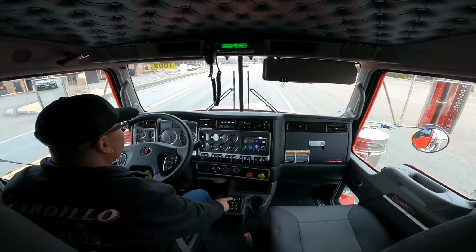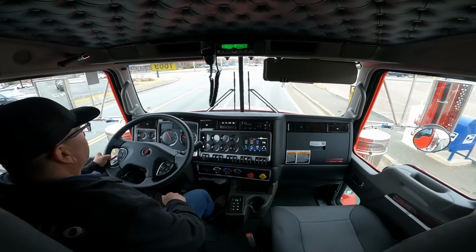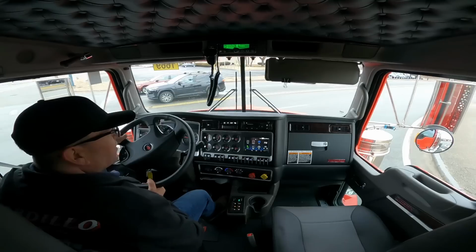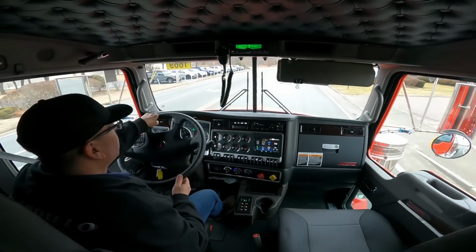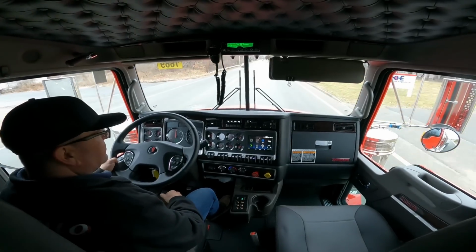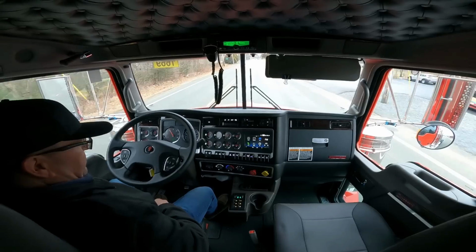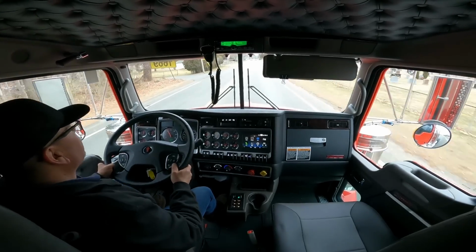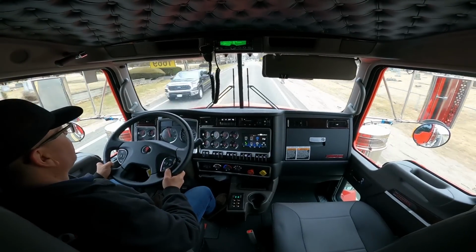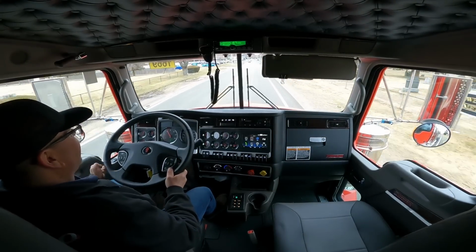Speed. I wasn't sure. The Western Star's got an Allison 7-speed. It's almost like not a truck. It's so quiet. I think it's quieter than my car.